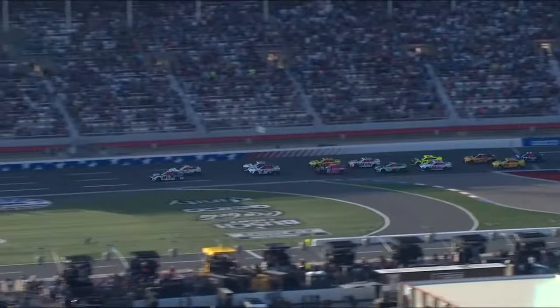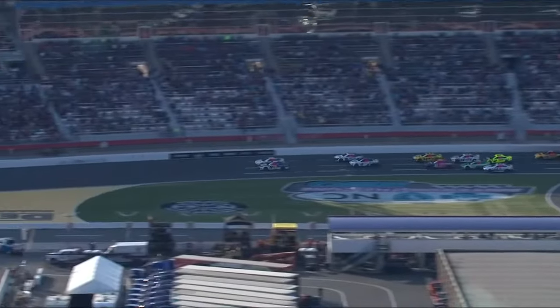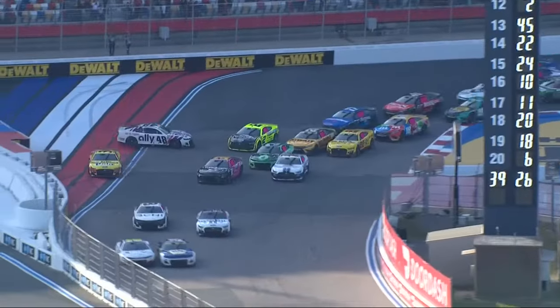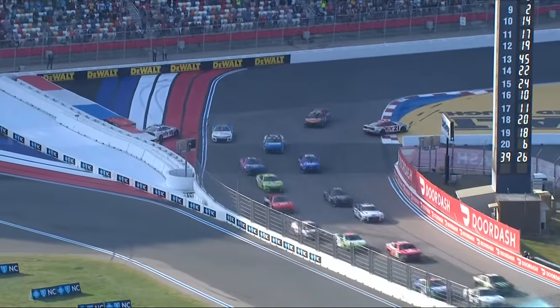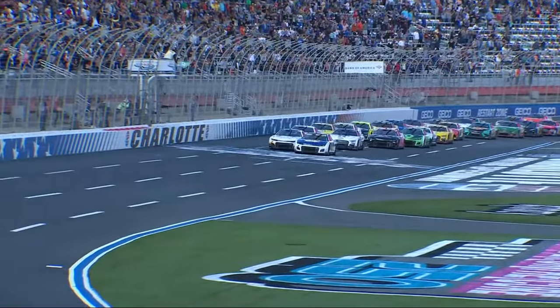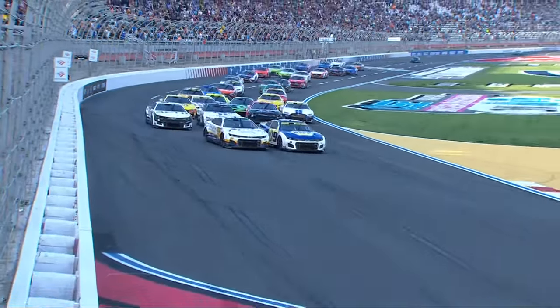Look at this restart. This was chaos. The 2 car, the 9 and the 16. Yeah, the 2 pushes the 48 into the 34, bounces off the wall, bounces off the 2. Goodness, all kinds of contact. The 21 spun out down there. And all of that chaos continued for the entire full lap.